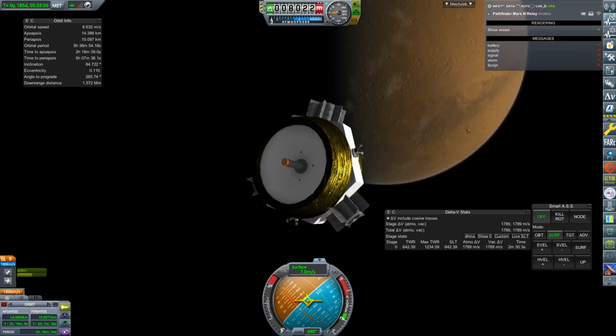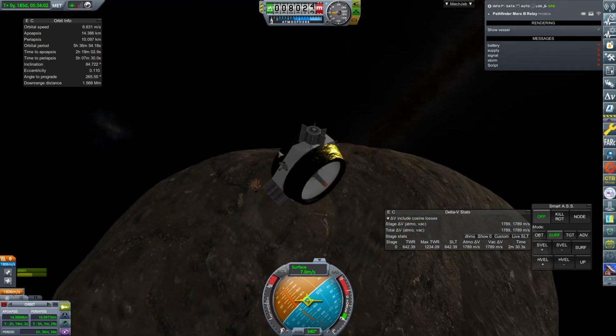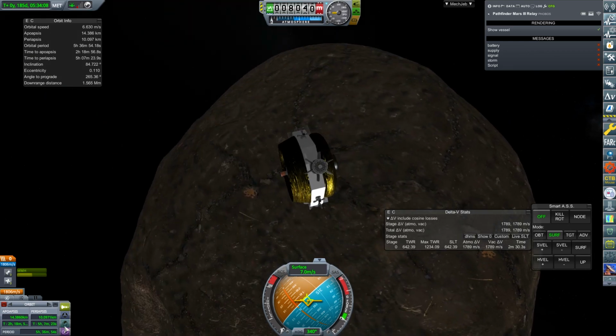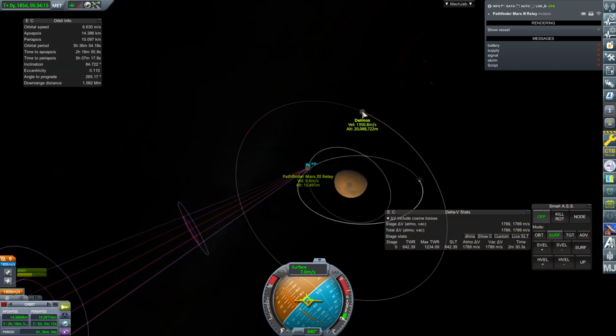Right, so this is now going to stay here around Phobos. There we go, hello Phobos, how are we doing? It will stay here around Phobos and gather the sciences. And that should be the end of the episode, but it's not going to be, because we have another one we've got to deal with. Yeah, that's right. We're going to do the same with the Deimos craft.